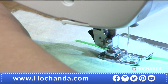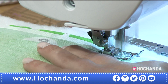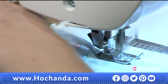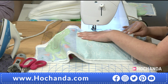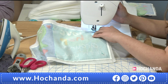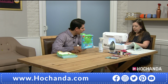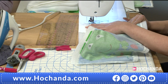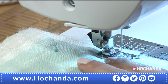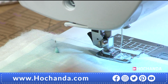So I'm just going a bit slower over the legs because I want to make sure that they don't wiggle out of place. So we did leave a gap to turn through? We did, yeah. So I'm going to do the same as before and stop about there, do a quick back stitch, just securing your stitches, and then there we go.